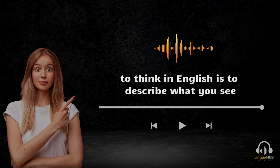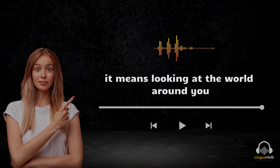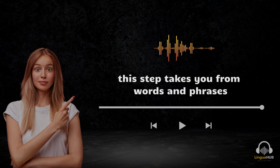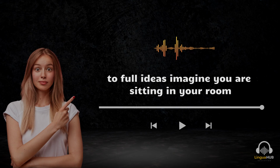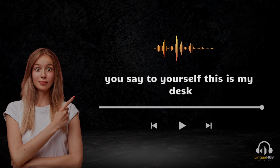The second step to think in English is to describe what you see. This is more than just naming objects. It means looking at the world around you and putting it into simple English sentences. This step takes you from words and phrases to full ideas. Imagine you are sitting in your room. You see your desk. Instead of only thinking desk, you say to yourself, "This is my desk."